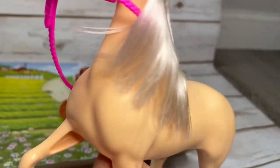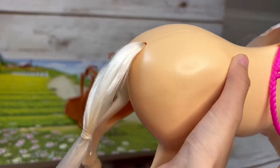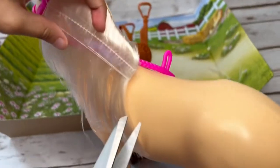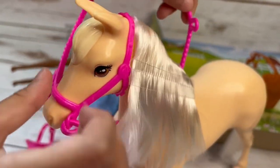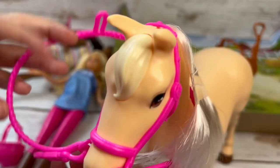So this is a Palomino horse, as you can see. The Palomino is this color. It has a brushable mane and tail. A mane is a type of hair. So guys, you know, a mane is a type of hair. And as you can see, we have like this. Oh, it's kind of like a lead. It has a cute forelock.